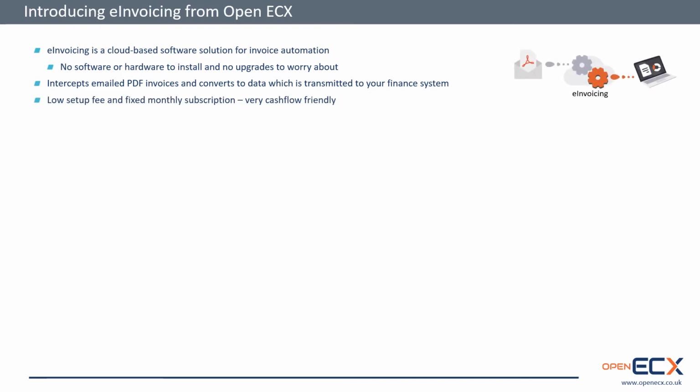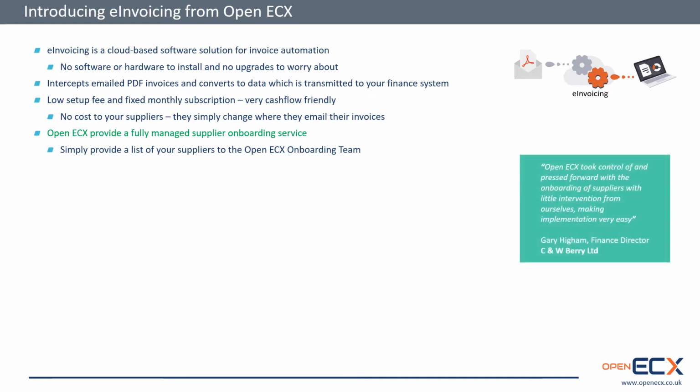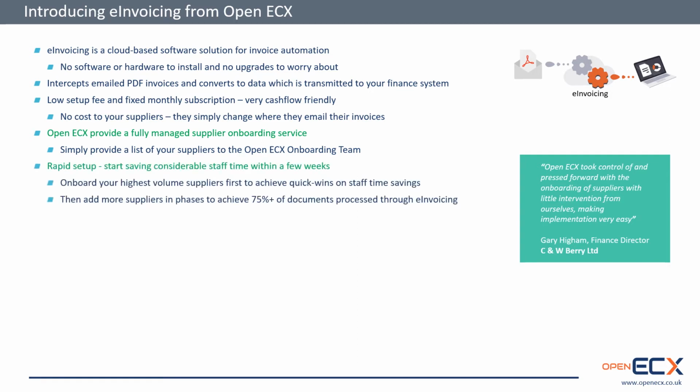It's a very low setup fee and a simple fixed monthly subscription, so it's very cash flow friendly to your business. Best of all, no cost to your suppliers. All your suppliers have to do is simply change the email address where they would normally send invoices. Open ECX can provide a fully managed supplier onboarding service. So we handle all the admin, all the config, all the onboarding, all the engagement with your suppliers. We simply just need you to send our onboarding team a list of your suppliers.